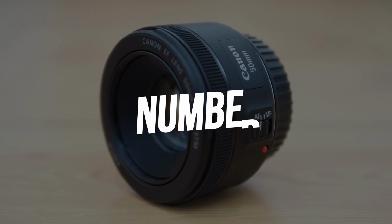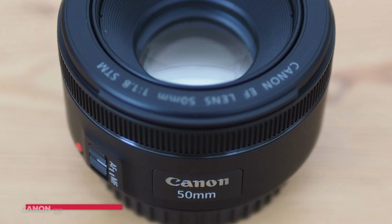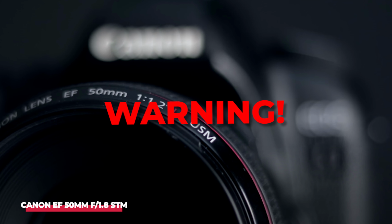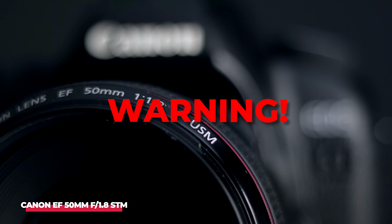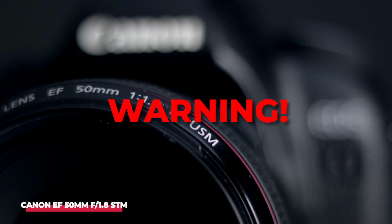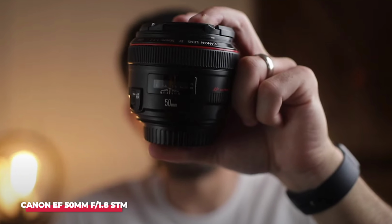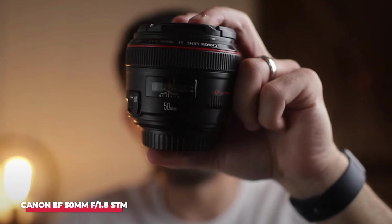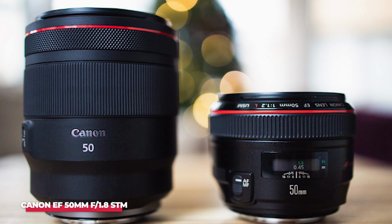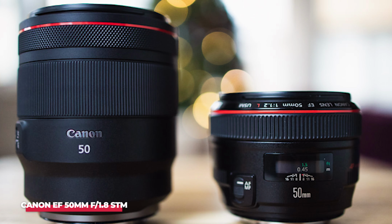Number 1. Canon EF 50mm f1.8 STM. This nifty 50 from Canon is the first on the list. Warning, I'm not going to recommend the other 50mm lens that almost every Canon shooter on ShotKit owns, i.e. the Canon 50mm f1.2L. While the f1.2L is a fantastic lens, it's a little too specialized for this roundup. Although f1.2 can be useful, the depth of field is simply too small for the majority of applications. I apologize, Canon wedding photographers.